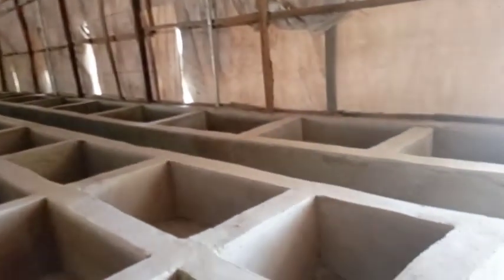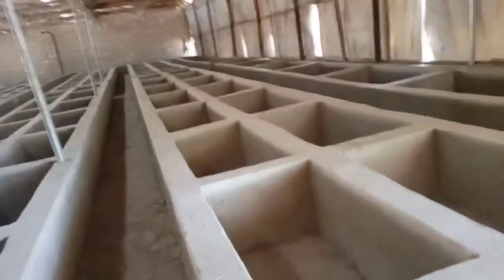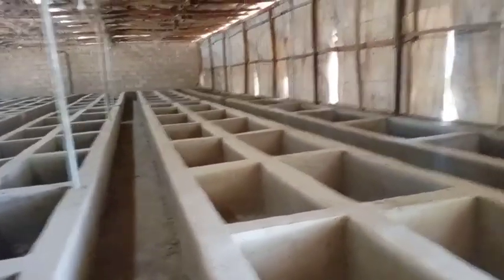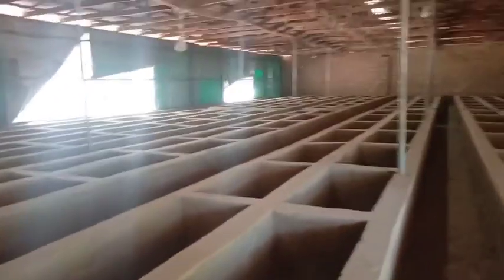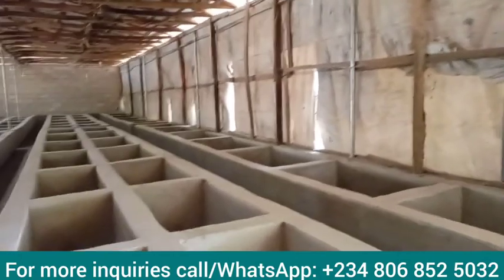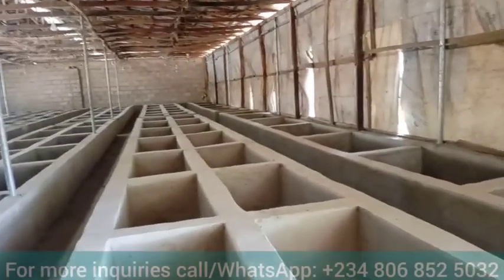Yeah, so it's been quite a nice experience coming from the greenhouses to the constructed pens, the covered pens, and also now the uncovered ones, just to give you a look. Every other building is just similar.